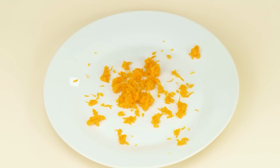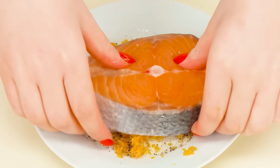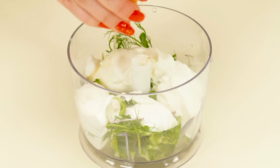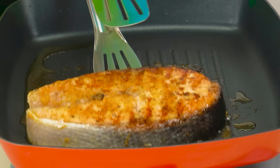Well, never mind. Now I'll show you everything. To begin with, we need a little orange, some spices, and a little oil. That's it. We put the fish in our miracle breading and fry it. Oh, I almost forgot. We'll need all this. Yeah, perfect. We throw it all in the mixer, a little orange juice for the taste. Now it's time to whip our sauce. Believe me, you have hardly tasted something so delicious.